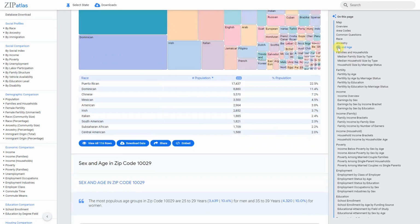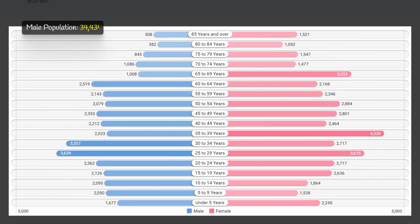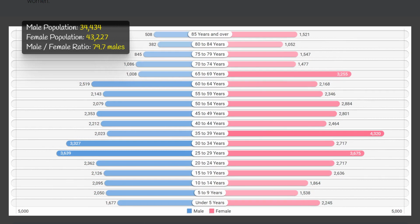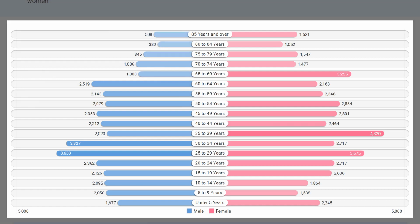In zip code 10029, New York, there is a slightly higher female population with 43.2 thousand residents compared to the male population of 34.4 thousand. However, the male-to-female ratio is 79.7 males for every 100 females, showing a relatively balanced distribution between the sexes. The most populous male age group is 25 to 29 years old, accounting for 36.3% of the total male population, while the most populous female age group is 35 to 39 years old, making up 4.7% of the total female population. This suggests a trend of a younger male population and slightly older female population in this zip code.